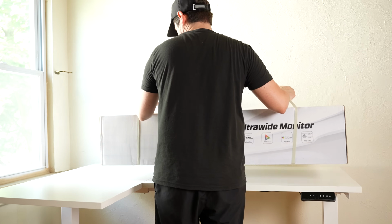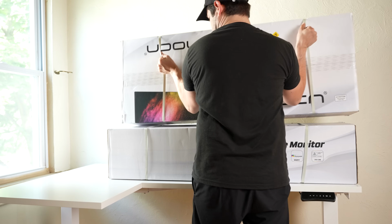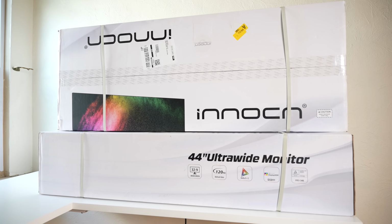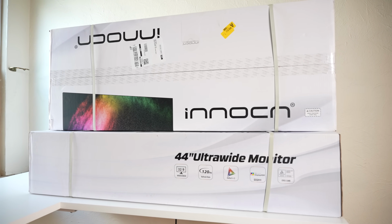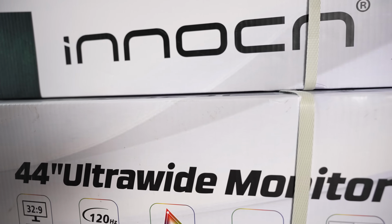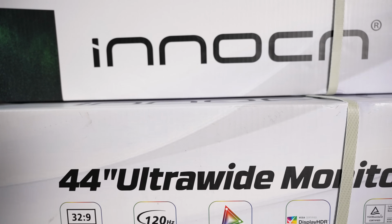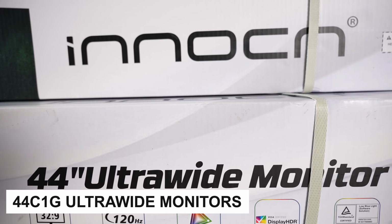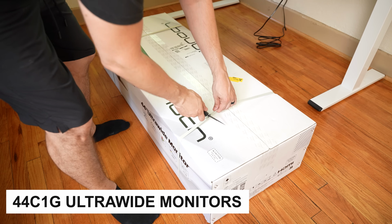Now, it was time for one of the desk setup upgrades that had us really excited. I had originally reached out to my friends over at Innocent to ask if they'd be willing to contribute a monitor for this build. They kindly responded that they wanted to send me not just one, but two of their new massive 44-inch ultra-wide monitors. These are the 44 C1G UltraWide IPS monitors, and they are productivity and gaming monsters.